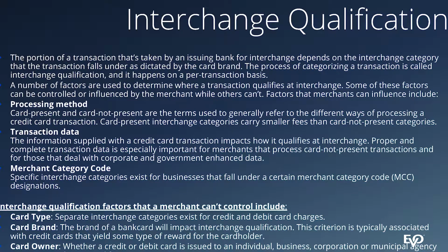Also the type of card. Is it a business card? Is it a debit card? All those things factor into it. So there are certain things that merchants can control, and then there are other things that you can't control, like, for example, the type of card the person uses, okay?